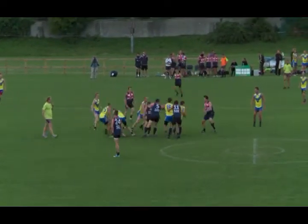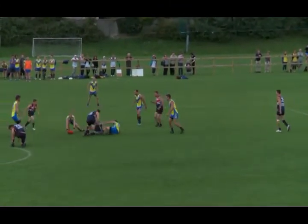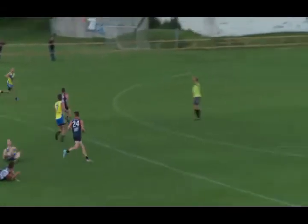Ball in a pack. Great Britain. Well played there by number 23. That's Martinson again. Spins out of the pack. McLaughlin's got it now. Tries to fend off a few. He does. Gets out in the clear space. Kicks it around the corner.